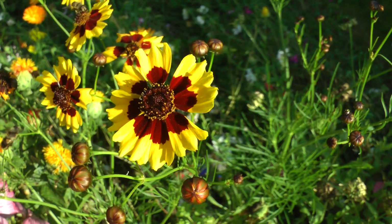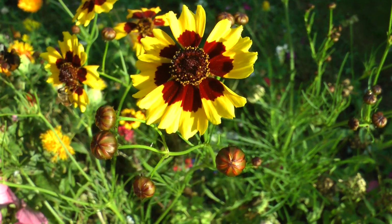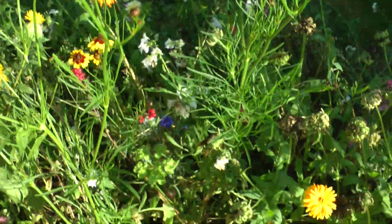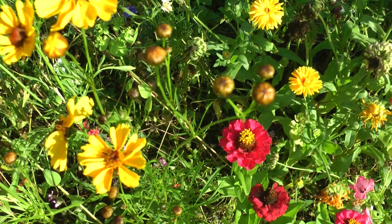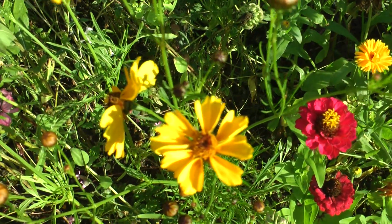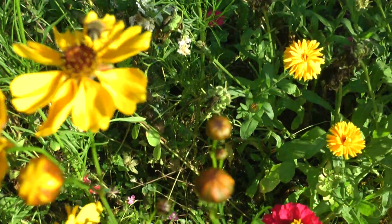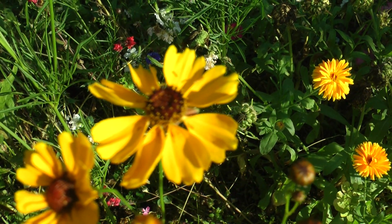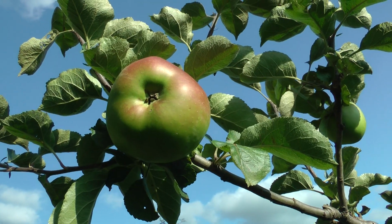This flower has a sort of chocolate centre. The one next to it, which is obviously the same species, doesn't have the chocolate centre at all. There's a hoverfly on it now. And big brownie apples.